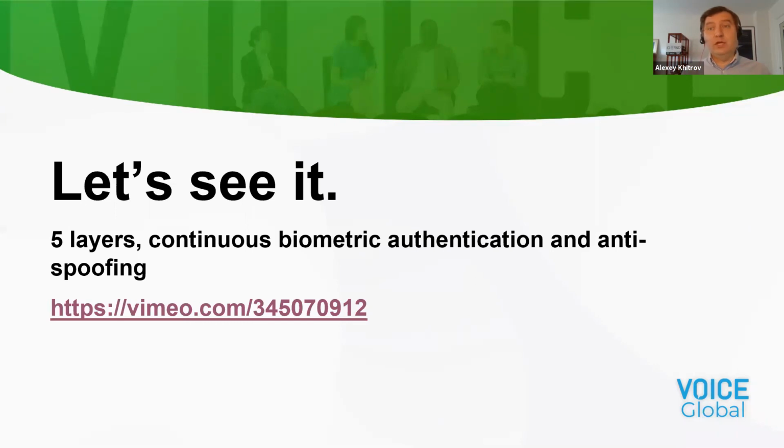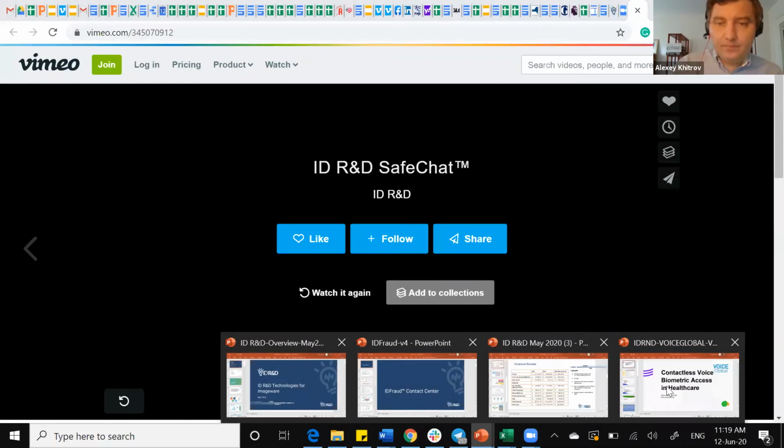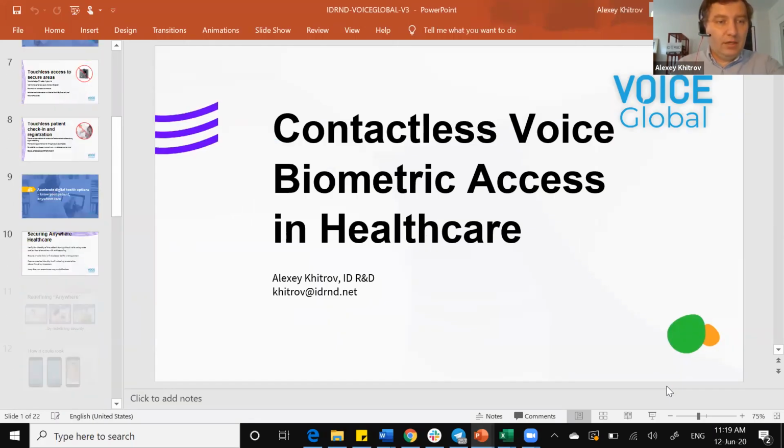So if you can picture communication between a patient and a doctor, and somebody tries to impersonate the patient and connect to this particular healthcare provider, that person would be denied entry. And what's interesting is that SafeChat does security checks not just at the point of the login, but throughout the entire dialogue between the user and the virtual assistant or the person.